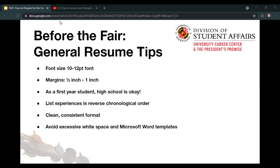Great. So I'm going to transition now to talk about resume tips. I know I mentioned that resumes are one big piece of how you're preparing for the fair. I'm not going to go into the most depth here, just for the purposes of this workshop. However, I will talk about some ways that you can engage with us this week and before any career fairs to get some more in-depth feedback on your resume specifically as well.